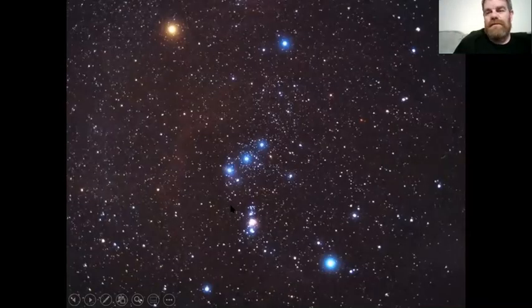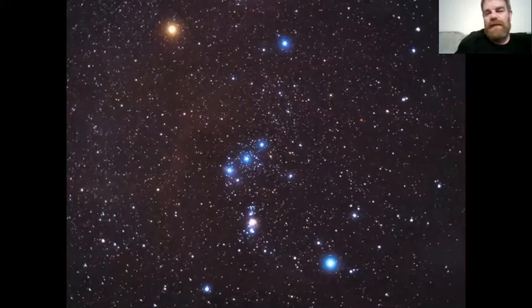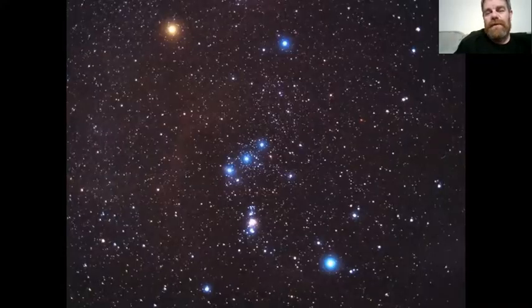So on this picture, if I just show you another image of what you might see, then this one is a high quality image of Orion. But if I flip between the two, you can see that those stars are virtually exactly in the same place. Okay, so you've got the four corner stars, and you've got three that go along the middle, which is actually called Orion's belt. And it is a really, really good example of what you can see.